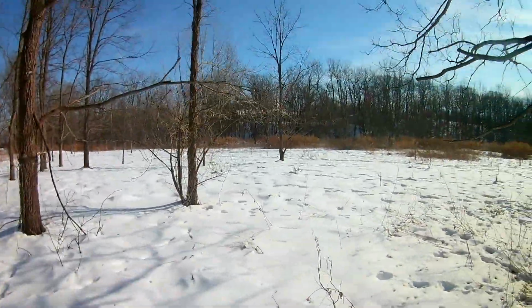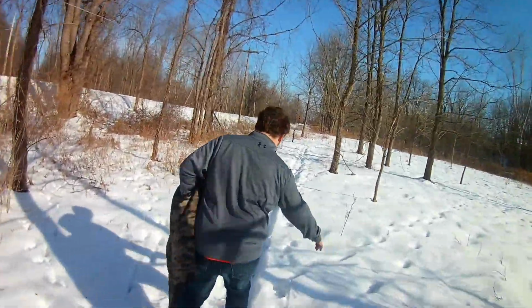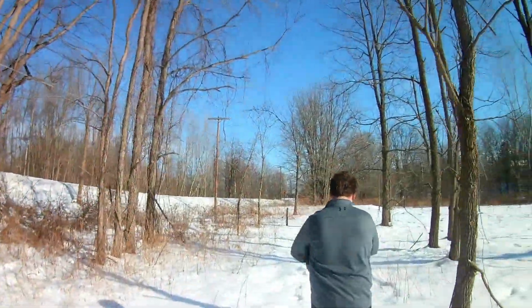Also, something that you should know is that there is another trail on the other side of the creek, and it's a small little loop trail, something to keep in mind when you visit.